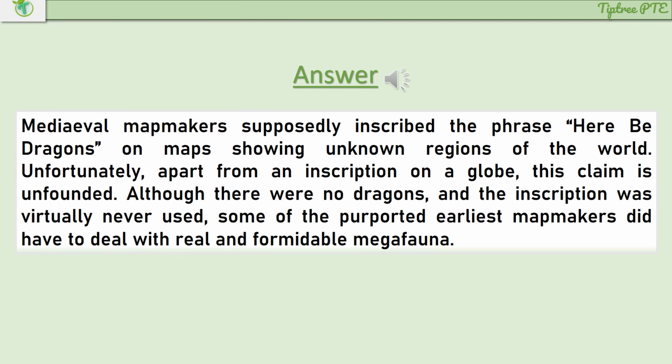Medieval mapmakers supposedly inscribed the phrase "Here be dragons" on maps showing unknown regions of the world. Unfortunately, apart from an inscription on a globe, this claim is unfounded. Although there were no dragons, and the inscription was virtually never used, some of the purported earliest mapmakers did have to deal with real and formidable megafauna.